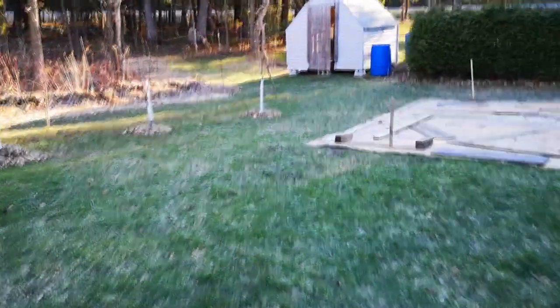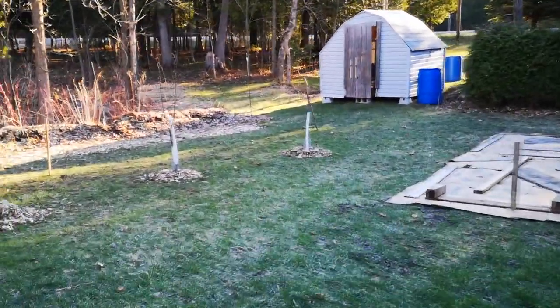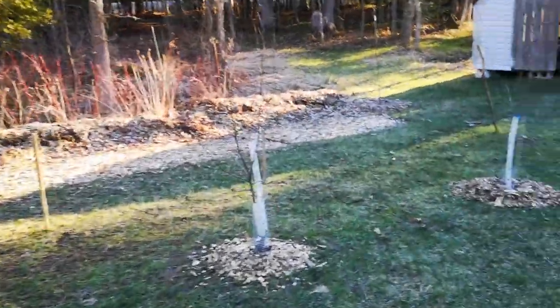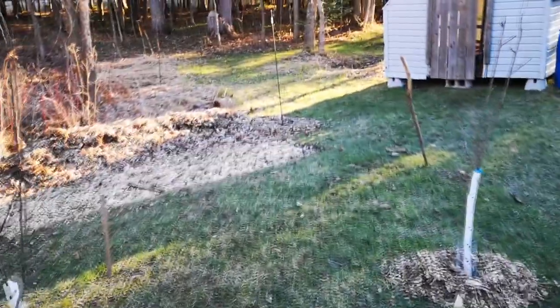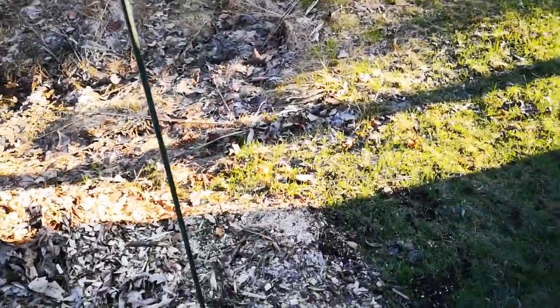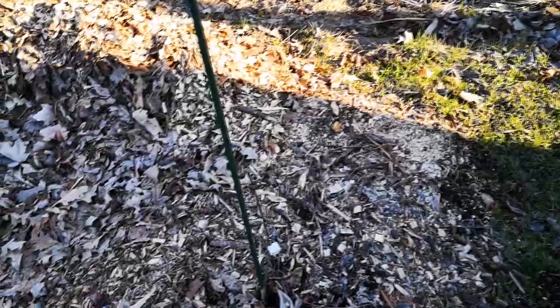Yesterday I started to take off the tree protectors from the smaller treelings here in the back that we planted last year. They're really not growing. I'm not seeing any major growth on them. And I think maybe the tree protectors were stifling them. They weren't getting enough light. So I have removed the tree protectors. It's hard to tell if they're even still alive at this point.